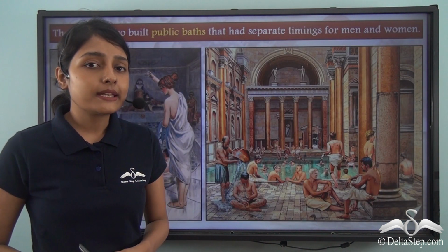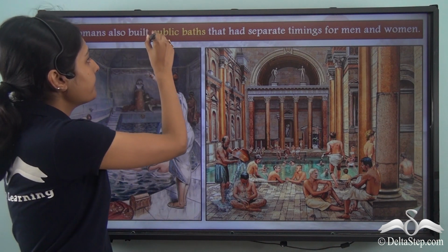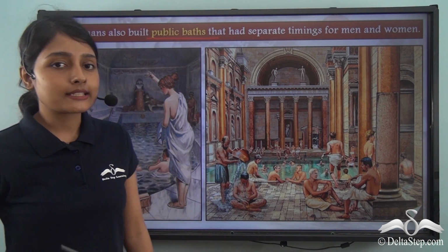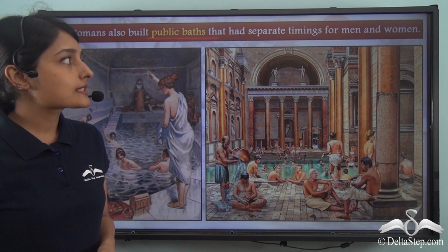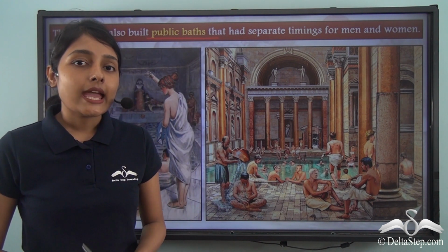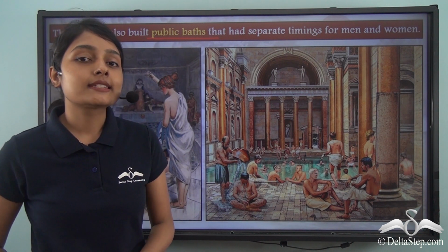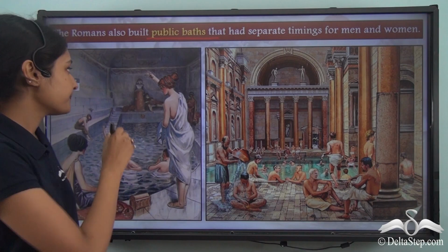Now, along with building amphitheatres, there were separate public baths that were also built. Now, these public baths had separate timings for men and women. And in these public baths, people used to go to spend time and relax.